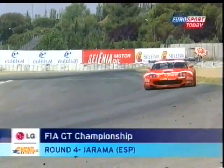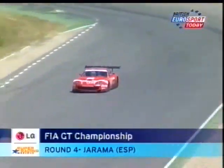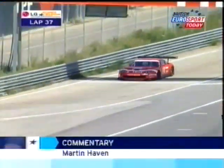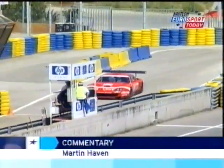Welcome back to Jarama, race 4 of the FIA GT Championship, being led by well over 10 seconds by the Ferrari as he comes into the pits for his first stop. This is Andrea Piccini in the BMS Scuderia Italia Ferrari.